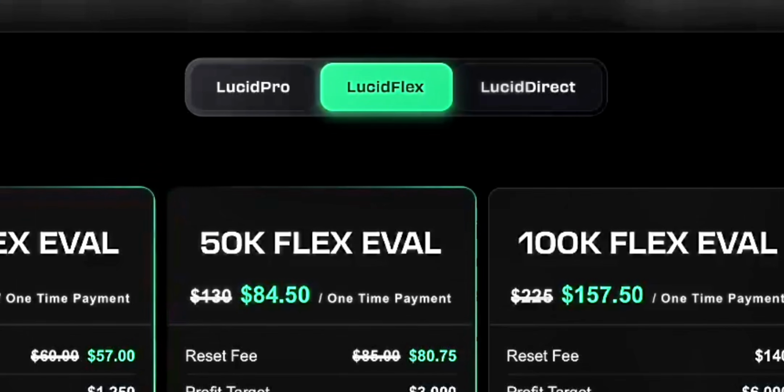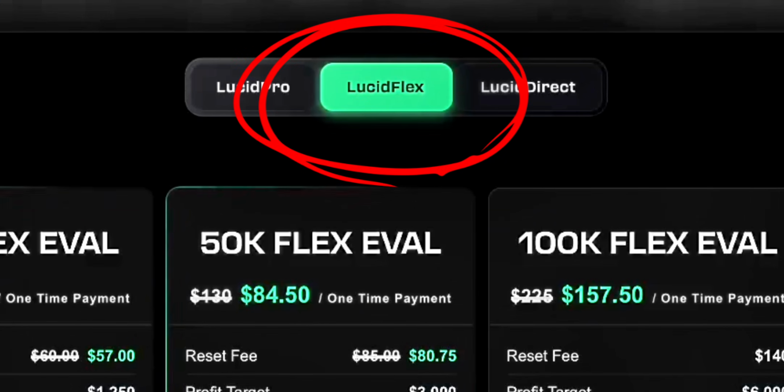And very recently, they have just added a brand new type of account, as well as updated a couple of things about the other existing types of accounts they offer. So we're going to run through it all. I'm going to tell you all the pros and cons and what accounts I would be looking to trade if I was putting my money into Lucid.